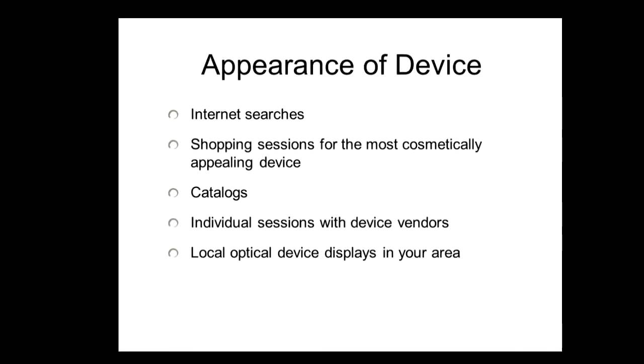After you've looked online, shopping sessions for cosmetically appealing devices is very empowering. Some vendors will send you a catalog, so involve your student in sending off for these. Vendors are sometimes willing to visit with you and with your student, showing an array of their devices. If you have a low vision clinic with devices on display, this is a wonderful activity that either the TVI or the O&M specialist pursues with a student.